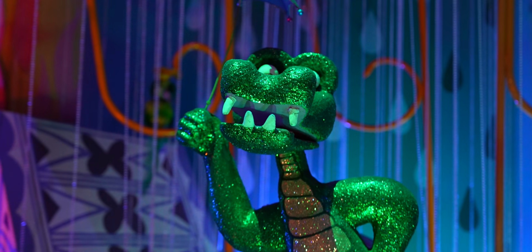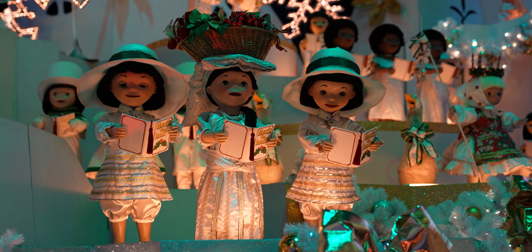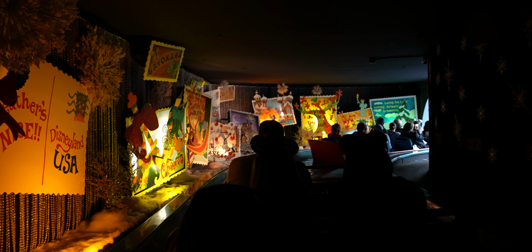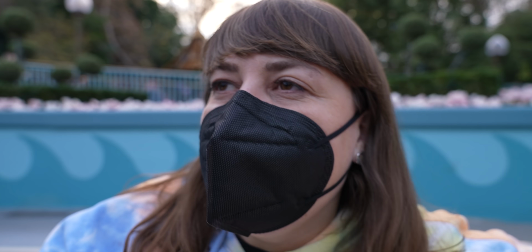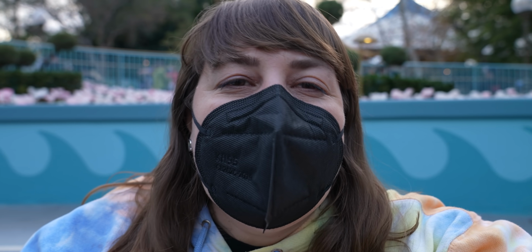Happy we got to go on it before it changes back to the normal Small World. I love Small World Holiday. I stand behind it. It's awesome. I got a little emotional because I was thinking of the holidays and thinking of my mom. And I love that ride.